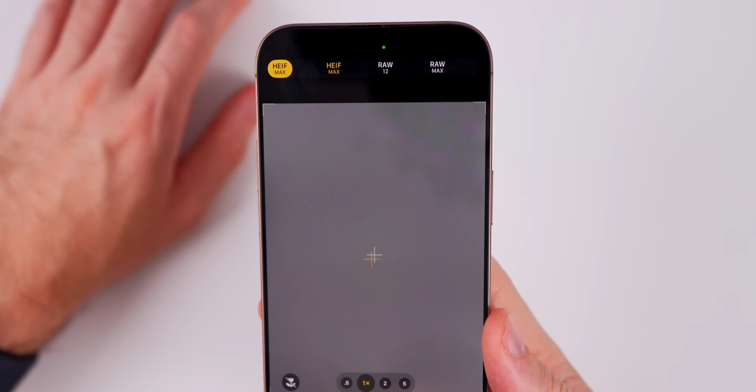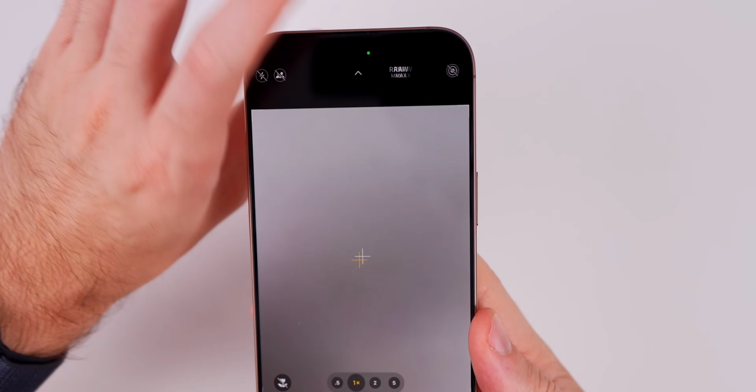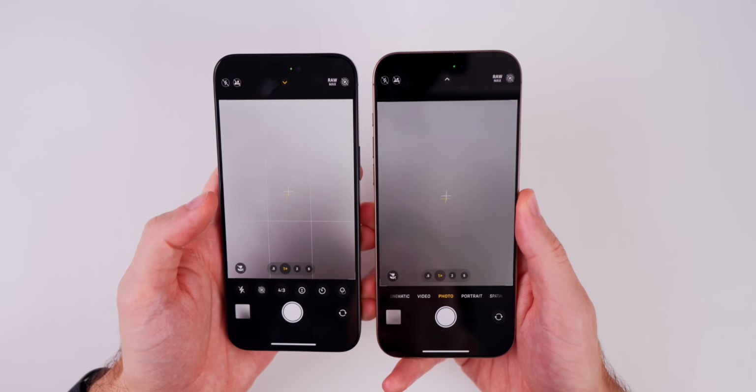But I do think that JPEG-XL is going to be better. At least that's what I'm using. Now here's a tip if you're a ProRAW shooter like I am.